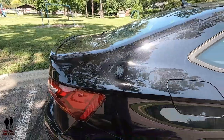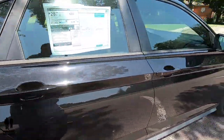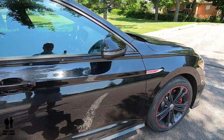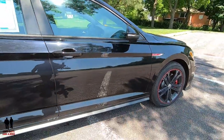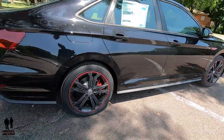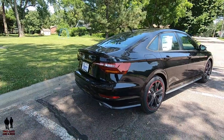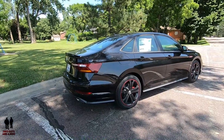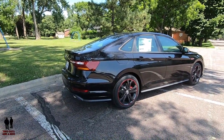And then you've got this belt line crease that goes all the way around, starting at the GLI badging, around the back, over to the other side of the car at the GLI badging. And then you've got the cut lines at the bottom for more detail as well. Overall, nicely done. I like the styling, very German. It's kind of sedate, but yet sporty. So it's typical German styling. Very well done. I like it.